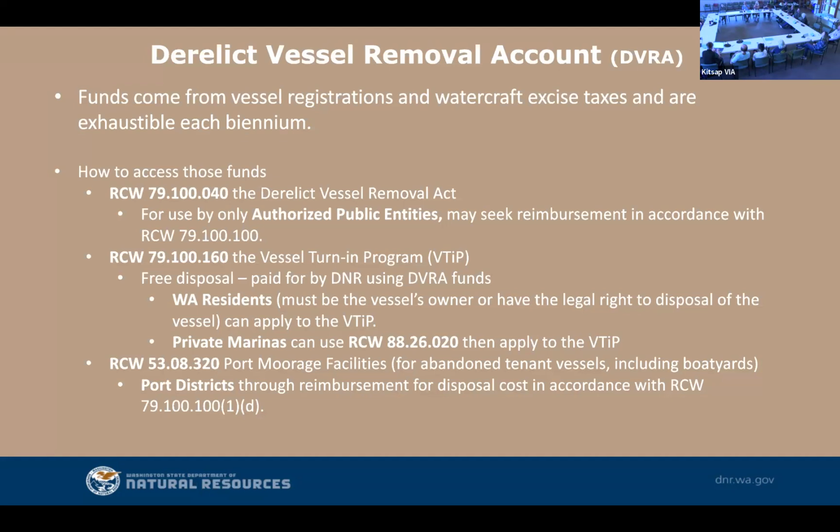So the second one there is the vessel turn-in program. That is for private marinas and private citizens. So if you have a tenant that no longer wants their boat, hand them a flyer for the vessel turn-in program. We'll come and get it and destroy it for them. That's the easiest way for private marinas to gain access to it, is they have to go through 8826. And that's the same thing the ports do.